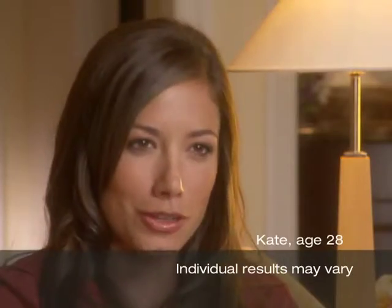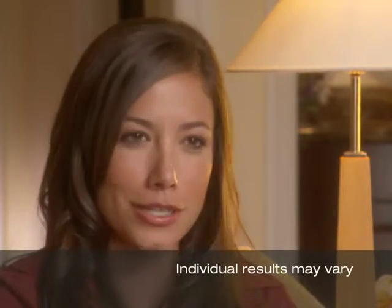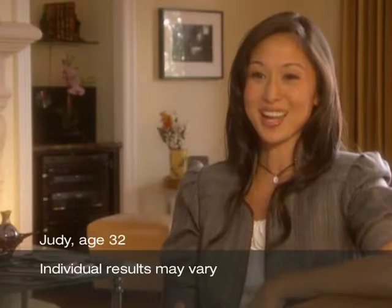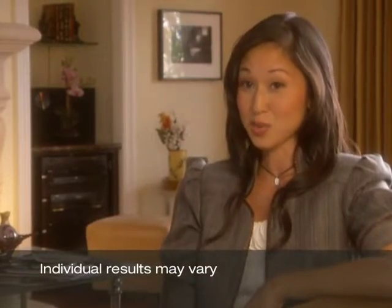It started to make me look like I was either concentrating too hard or I was a little bit stressed out. I was home for Christmas and I was reading a book and my mom said, "You look like you're frowning." I think it's because I started to look angry or something all the time because the lines were there.